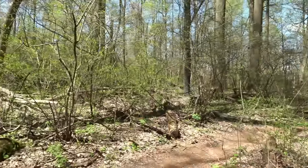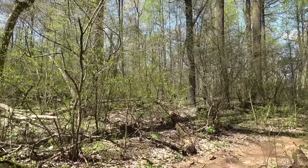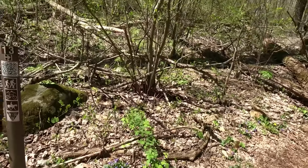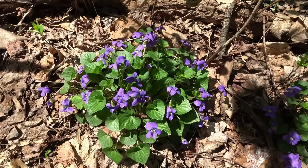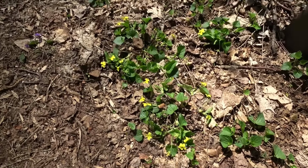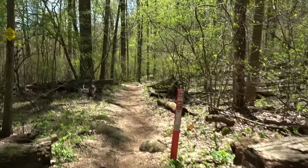That would take us back to, what was it, number 5? Oh, this is the horseshoe trail again. At least that is up there. Check this out. Beautiful, beautiful splash of purple violets down here. Got the yellow ones right next to them. Cool. All right, let's head down 12.